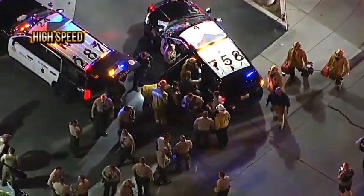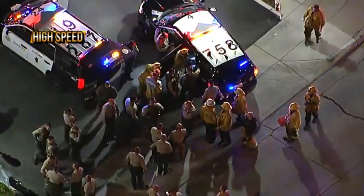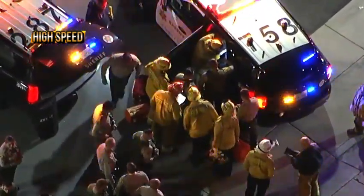Here comes the fire department. They're going to check him out, and likely, in all likelihood, he will be placed into an ambulance with an escort. Just a guess.